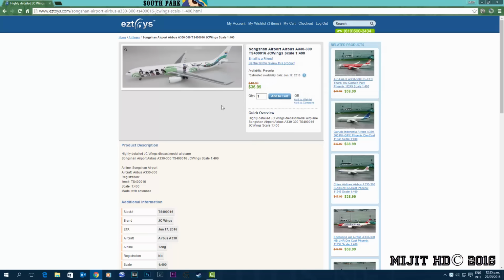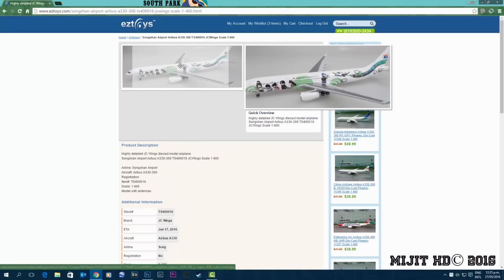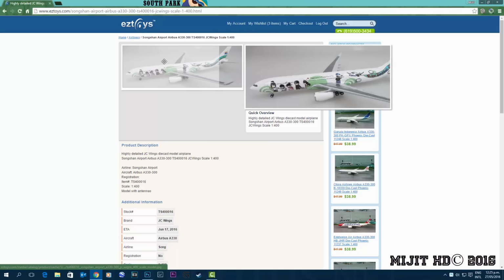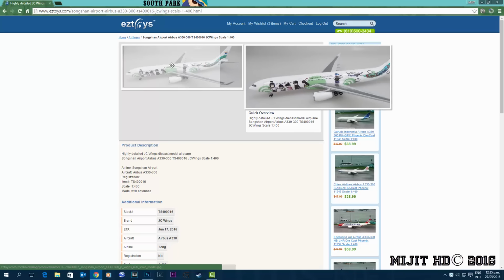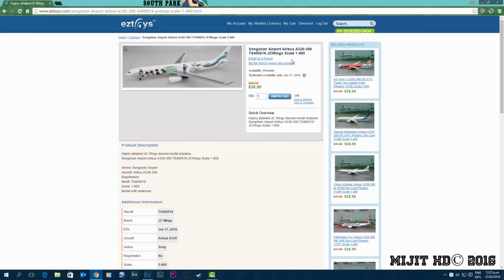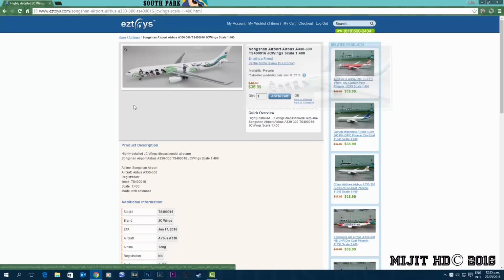Songshan Airport. Songshan Airlines. I'm not sure what airline this actually is. I cannot read it. It may be Songshan Airlines, something like that. A330-300. I'm not sure what the livery is supposed to be of.